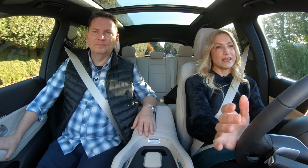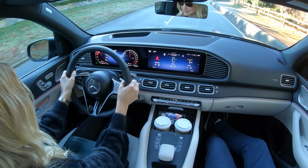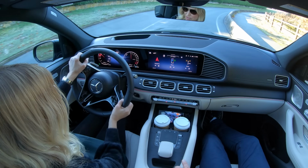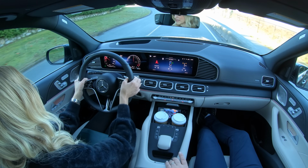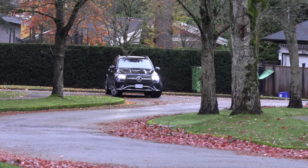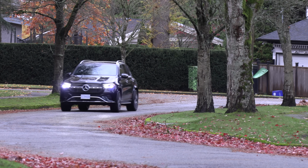This 450e gives you a real luxurious experience. It's smooth, it's quiet, the cabin remains insulated, and it has plenty of power. The maneuverability is very good. I can't believe how good the turning radius is on this big 5-passenger vehicle.